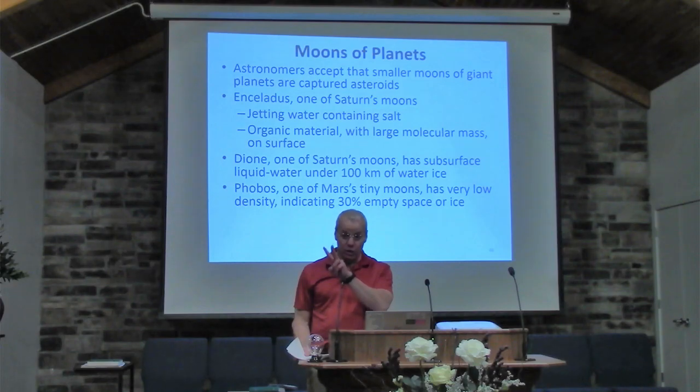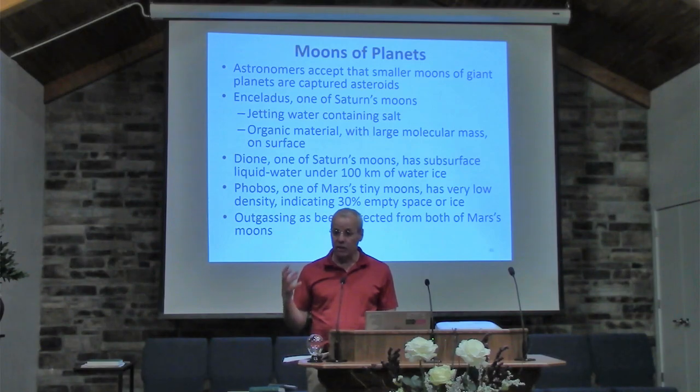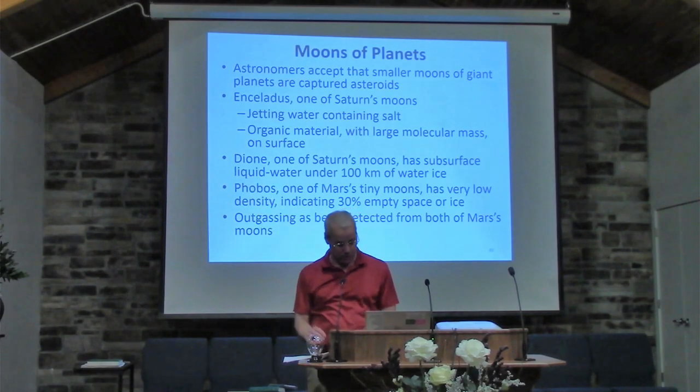And Mars has two very, very small moons. Phobos, one of them, has very low density, indicating about 30% empty space or ice. We don't know yet about the other one, but I think it's going to be the same. And outgassing has been detected on both of Mars' moons. Outgassing is when, like a comet comes close to the sun, the water vaporizes and comes out from it.